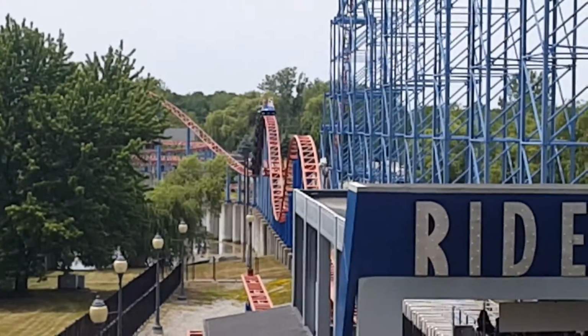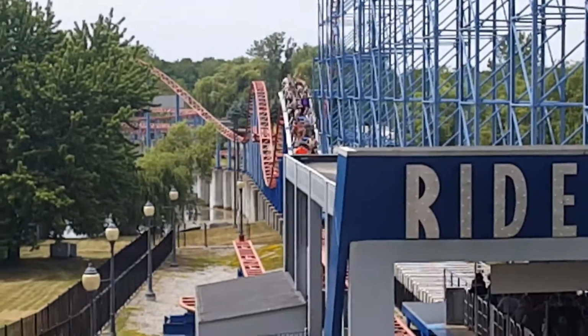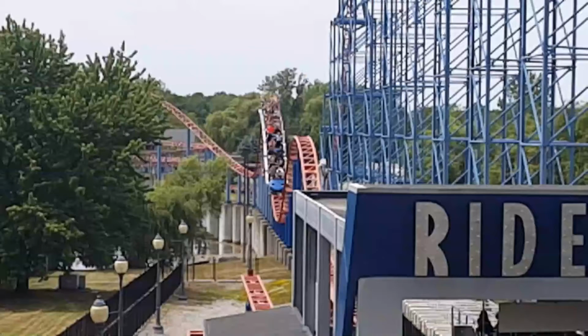If I can give people a hint, if you're taller like me, you should try to sit in the front of the car as you have a little bit more leg room. Each car fits four people, two in the front, two in the back, and the back of the cars aren't as roomy for your legs as the front. So if you're a tall person, get up front.